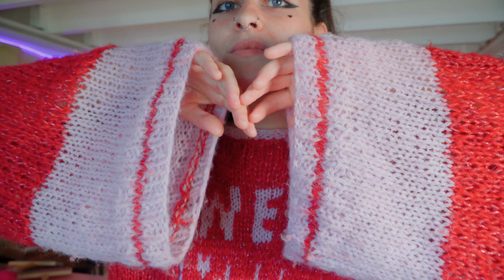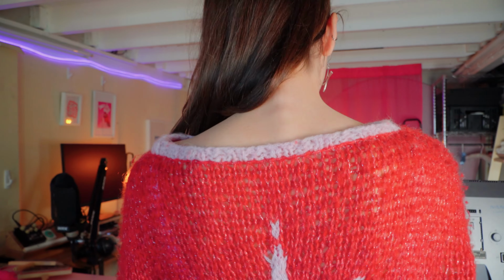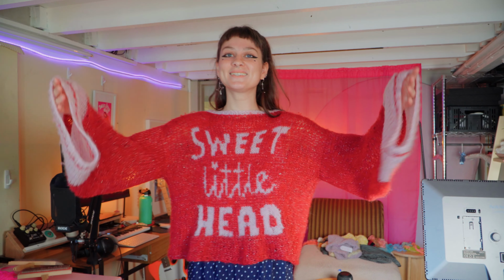Very, very big, wide flare sleeves. It's this beautiful oversized jumper made from, I think the yarn is polyester mixed with an alpaca, maybe some merino, but it's very, very soft and also glittery. But yeah, this was a really exciting piece to knit for me.